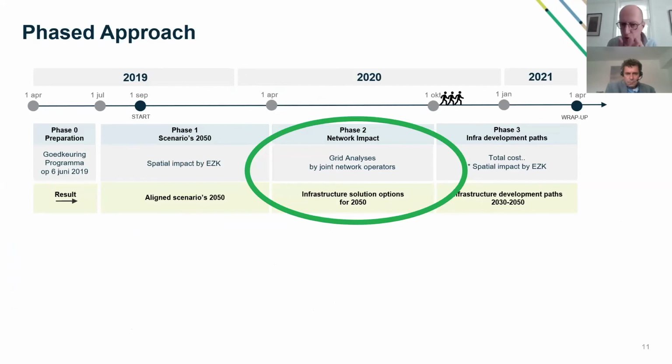Now, so far so good. So we had scenarios we could fuel and support on scenario-related topics. Then we will go a bit into the network impact. Like said, that is a phase that's ongoing right now. So it's some temporary intermediate results, a sneak preview, so to say.